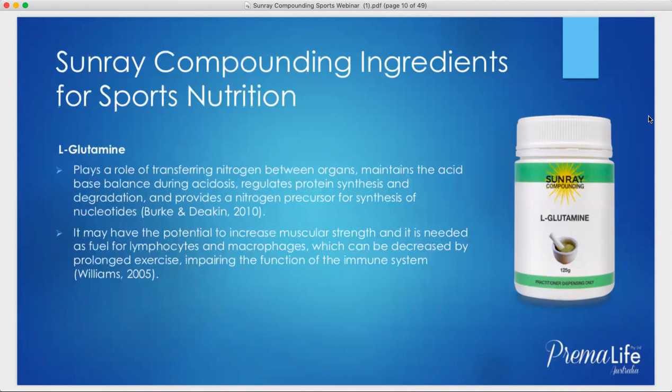L-glutamine plays a role in transferring nitrogen between organs and maintains the acid-base balance during acidosis. It regulates protein synthesis and degradation and provides a nitrogen precursor for the synthesis of nucleotides. So it's really important at the cellular repair level. As we know, it's also used in gut repair. It may have the potential to increase muscle strength, and it is needed as fuel for the lymphocytes and macrophages, which can be decreased by prolonged exercise, impairing the function of the immune system. And as we know, glutamine is the only other energy source that the brain can use besides glucose. So it's really important that we use that in people coming off alcohol and other addictive substances.